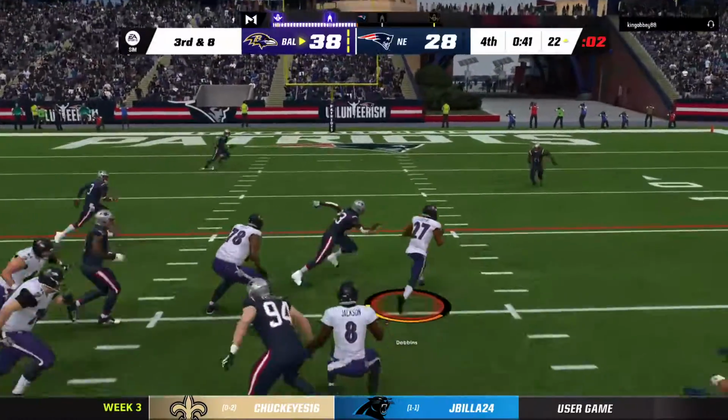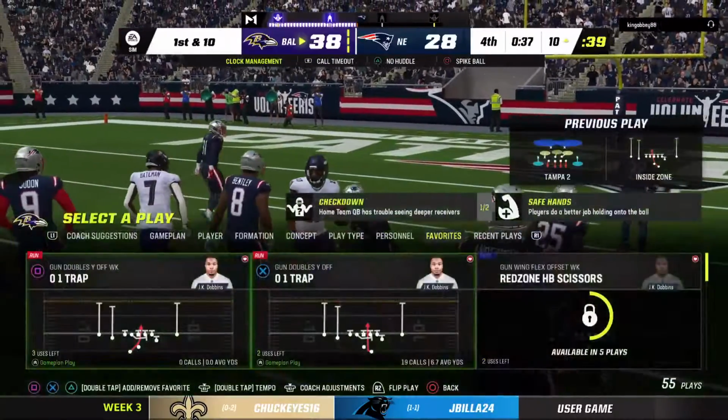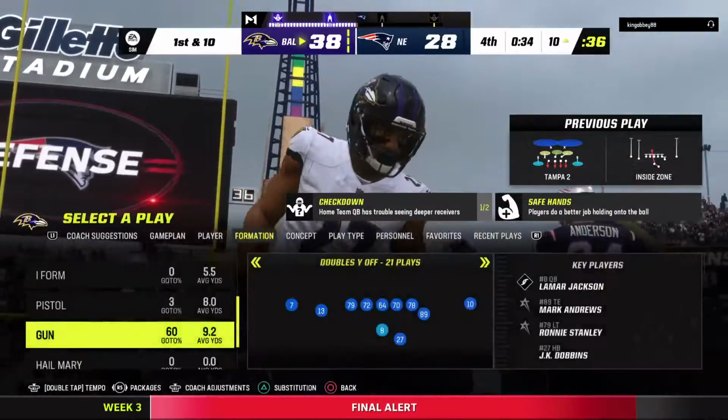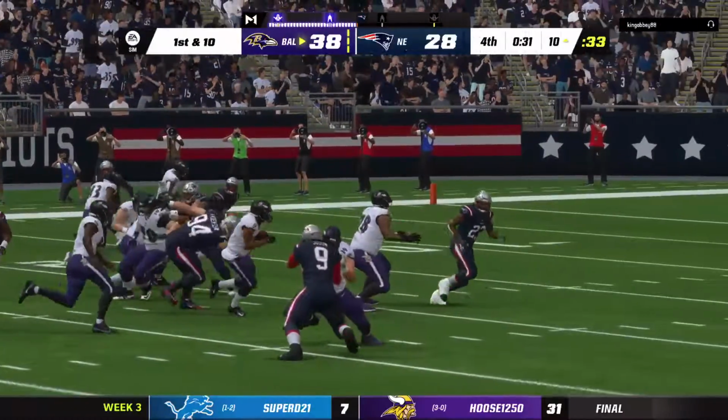On third down, here's Dobbins. And they're knocking on the door now. That's a good run there, going to take this to about the 10-yard line. 111 yards rushing for him now, as he has been tremendous all day long.